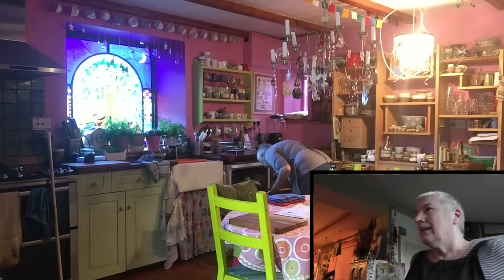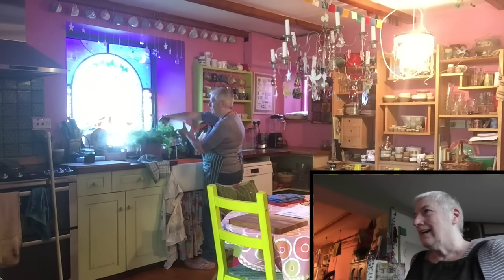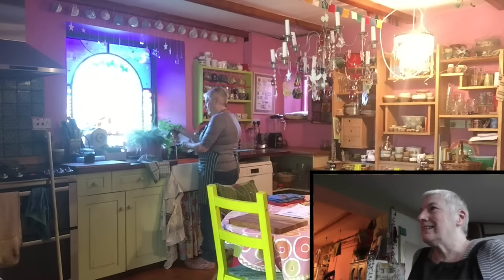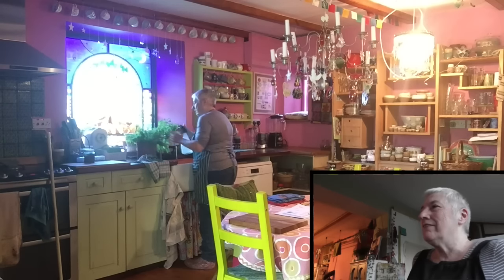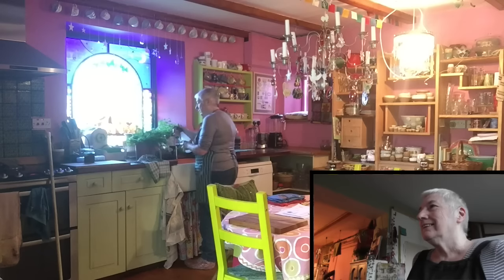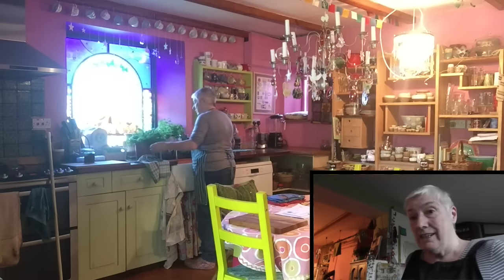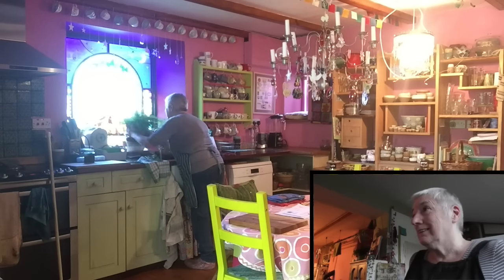And I'll show you the bees in a minute because I'm just spritzing my plants here. I've got some lovely house plants. And I like to give them a treat every day. I give them a little spritz with some water. And I think they seem to enjoy it because they're thriving. They're doing really, really well.